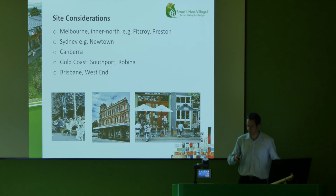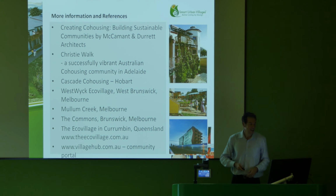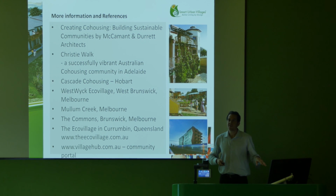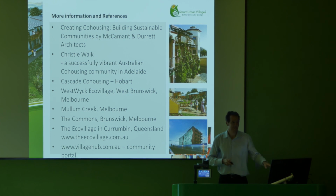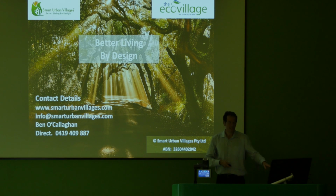A number of sites, you might know some of those suburbs already. I've jotted down some references. If you want to take this slide pack away, I'm happy to send you that. Useful books and resources that I've used over the years. You'll notice Chuck's is up the top there, and I didn't put that up there for tonight. It's been like that for the last 10 years when I've been doing these presentations. Those are my contact details.